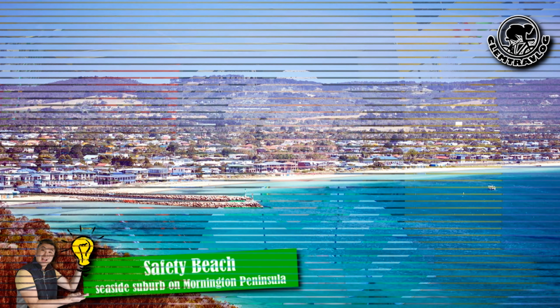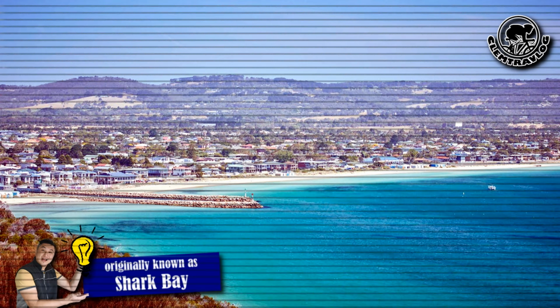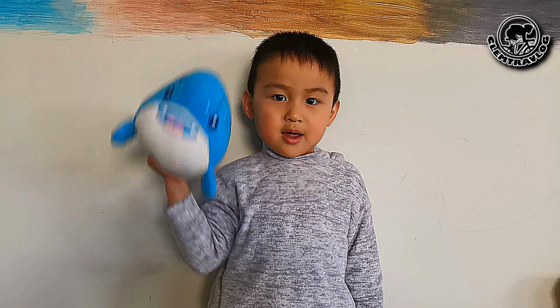As a seaside suburb located on the peninsula, it was originally known as Shark Bay, due to the scent from the cactus farm in the local area attracting a large number of sharks. The name was changed from Shark Bay to Safety Beach by Tasmanian pastoralist John Aiken. He changed the name of the area when he safely brought on shore a cargo of livestock through the shallow water.